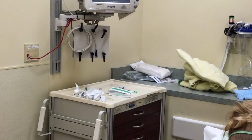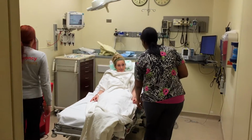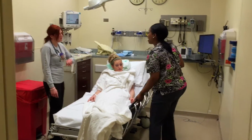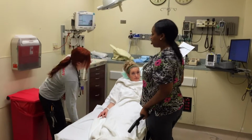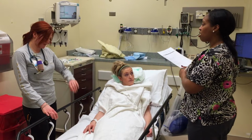I see there's a lot of stuff laying out. Are there any sharps on that table? Well, thank you for calling about the leads. I just put her side rails up and now we've got an ambu bag. Do you mind going to the next few patients and doing bedside report and doing this check off?